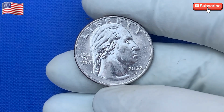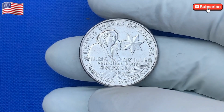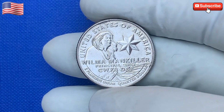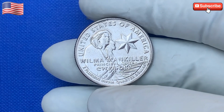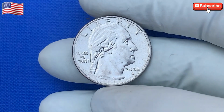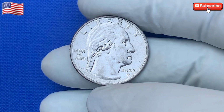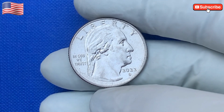But it's not just the condition of the coin that matters. As with many other coins, rarity plays a major role in determining value. The 2022 Washington quarter, like other commemorative coins, has a relatively high mintage, which means that millions of them were struck. However, that doesn't mean that every 2022 quarter is the same when it comes to worth.